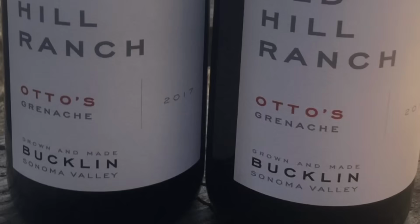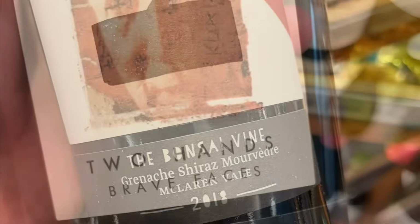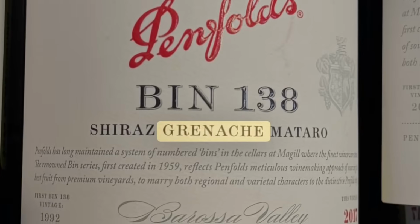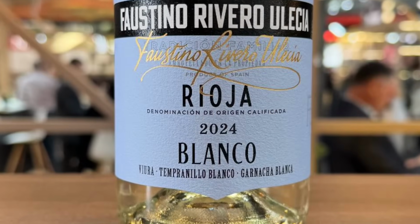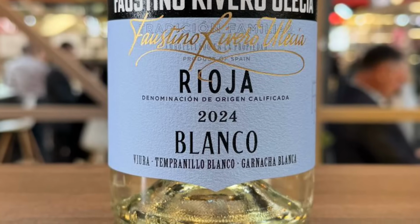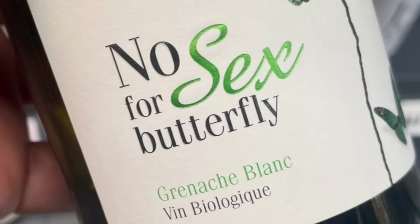Solo variety Grenache is common, but so are blends, with GSM being the most common: Grenache, Syrah, Mourvedre. Sometimes the order of the three can get shuffled depending on the individual wine producer. And since it seems like wine can never be easy, it's also worth noting there's also a Grenache Blanc and a Grenache Gris, neither of which are all that common, but if you can find it, it's definitely worth trying. The wines can be quite interesting.